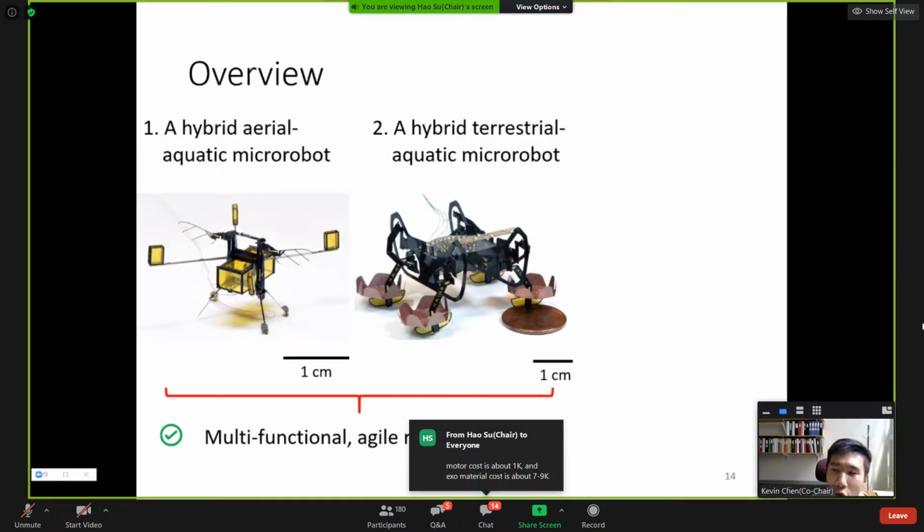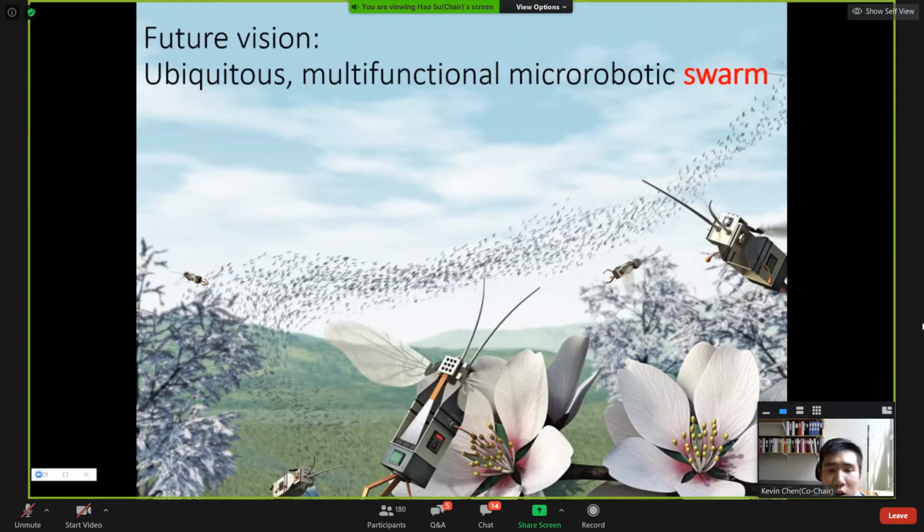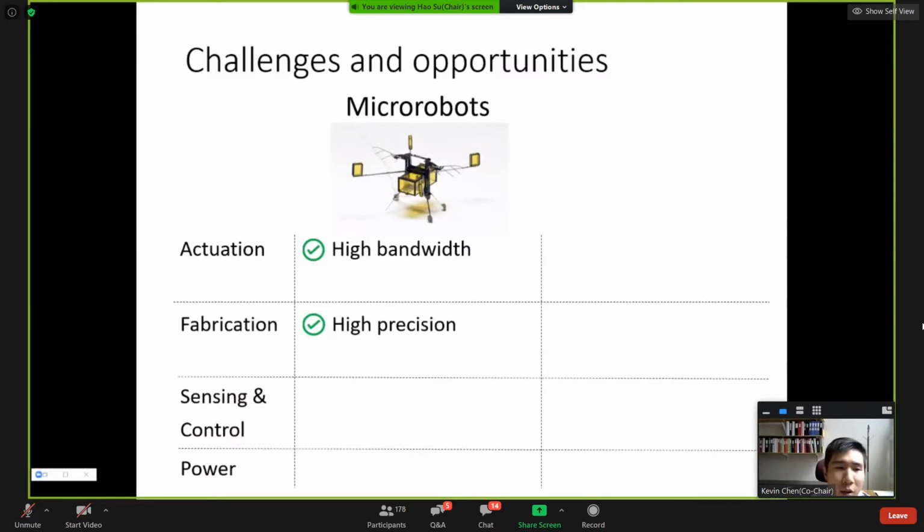But today, I want to introduce to you a new type of microrobot, which is a microrobot powered by soft artificial muscles. And let me motivate why this is important. First of all, I want to tell you about our longer-term vision, which is to create a swarm of ubiquitous, multifunctional microrobots. Up until now, all the microrobots that I have introduced involve only one robot operating in isolation. It's a very fragile robot that we don't want to collide with the environment. But in the future, if we want to mimic insects, you really want a large swarm of them to collaboratively accomplish a task. So let's think about the challenges and opportunities that current microrobots face.